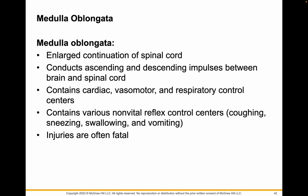The medulla oblongata is this longer, oblong portion of the brainstem, and it's where the brainstem's actually going to connect to the spinal cord. And so it does conduct impulses from the brain to the spinal cord. It has to go through the medulla oblongata, and it's really important. If you injure this, it's fatal, right? Because the cardiac control, like opening and closing of blood vessels, and respiratory control centers are all found in the medulla oblongata. It also contains other vital reflexes like coughing, sneezing, swallowing, and vomiting.